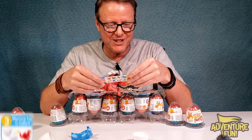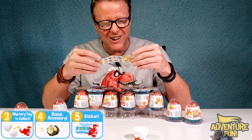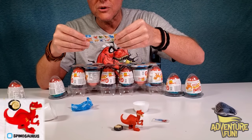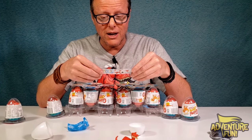And then mystery toy to collect, that was fun. And bonus accessories. We're accessorizing our dinosaurs, they're so special. We got stickers! Woo! I love my stickers! And it's got a little kind of a joke on it. Right. And then we got the Spinosaurus. Nice, so it tells you what you got, in case you don't know, like me. And then on the other side, the ones you can collect, a total of 8 to collect.